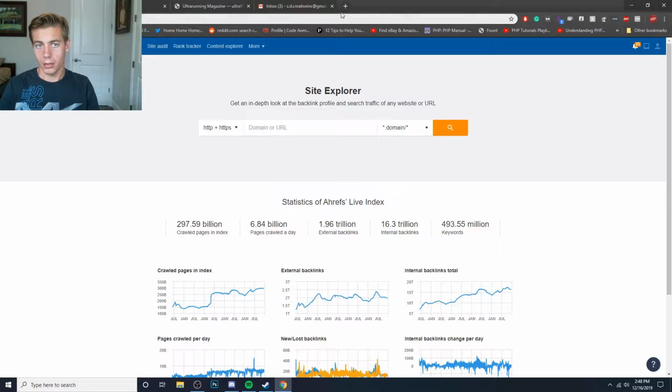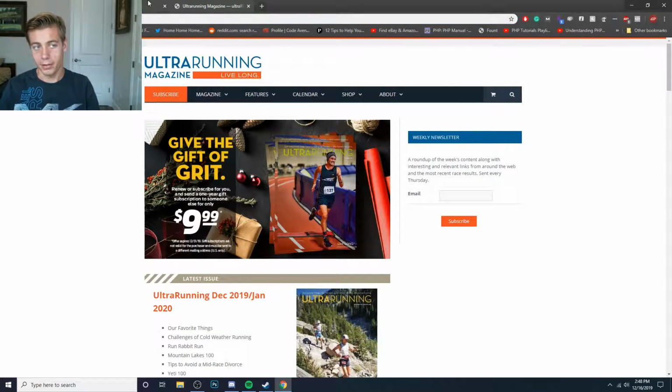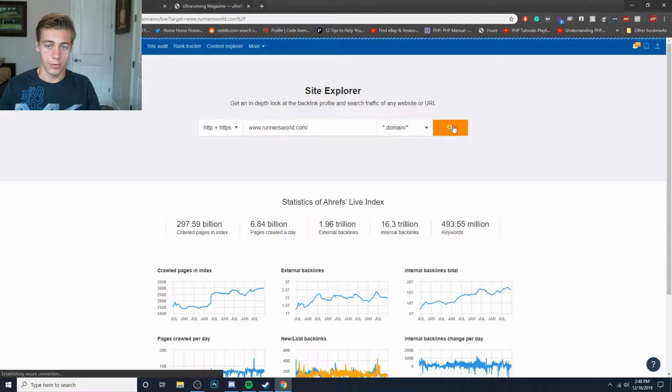So today we're taking a look at competitor research on Ahrefs and what I would be looking at when researching competitors. We're going to be looking at Runner's World. Going to pretend they are a competitor of ours, and our website is Ultra Running Magazine. Obviously not my website, but just going to use that as a reference here. So let's take a look at Runner's World and see what they have.